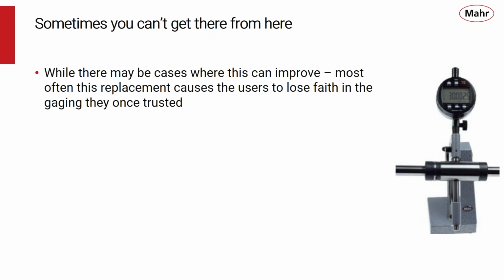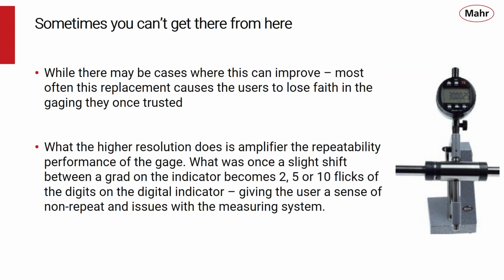While there may be cases where this can improve, most often the replacement causes the user to lose faith in the gauging that they once trusted. What the higher resolution really does is amplify the repeatability performance of the gauge. What was once a slight shift between a grad on the indicator becomes 2, 5, or even 10 flicks of digits on the digital indicator, giving the user a sense of non-repeat and issues with the measuring system.